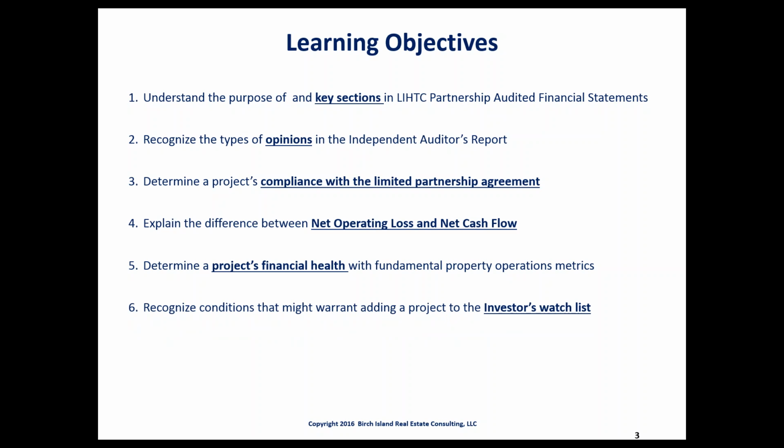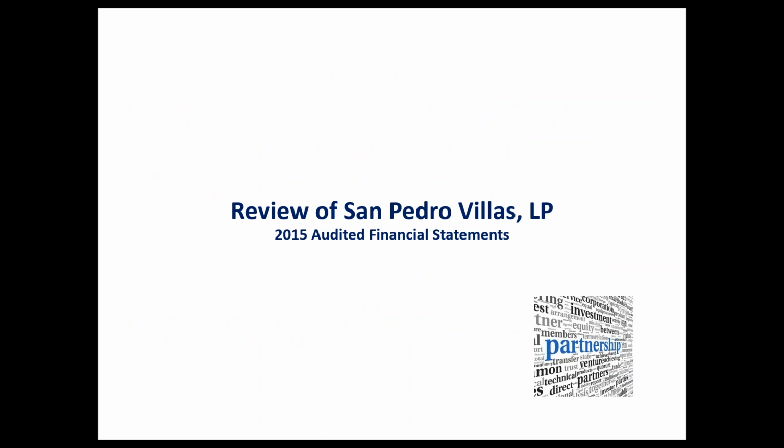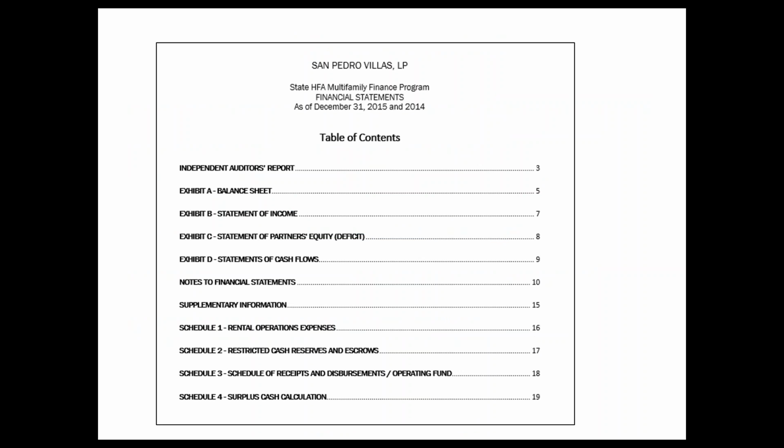Well, to understand the project's overall compliance with the governing limited partnership agreement, and equally as important, the property's overall financial health against industry benchmarks. We'll look at a fictitious project known as San Pedro Villas, a 50-unit senior project.